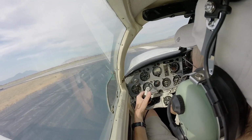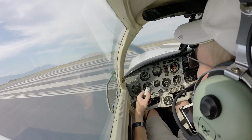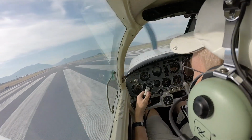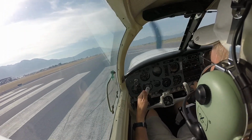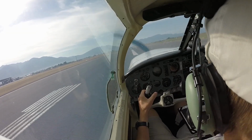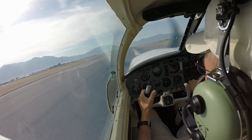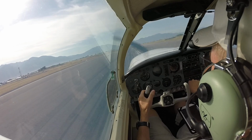Just go ahead and roll into a takeoff roll. And remember on the rotation, it's hardly anything. Checking engines, everything looks okay. Yep. Airspeed's alive, there's no crossing traffic down the runway.